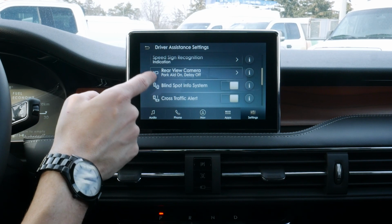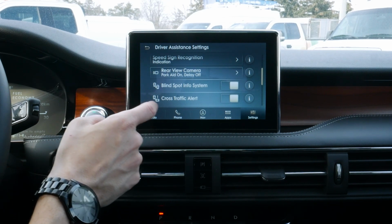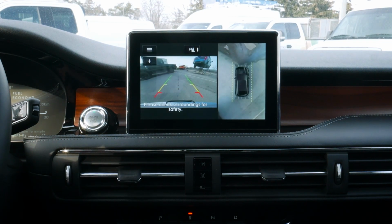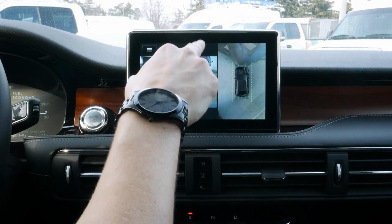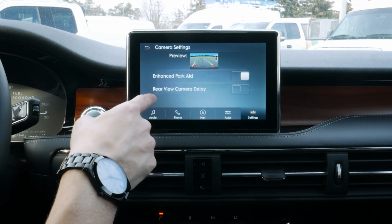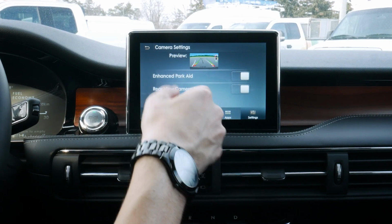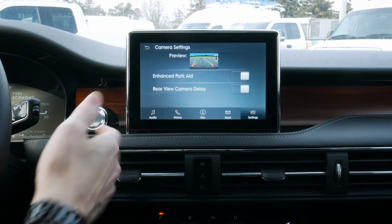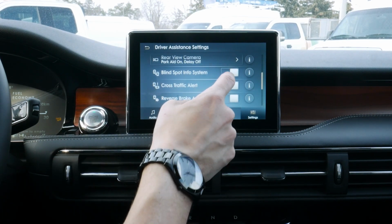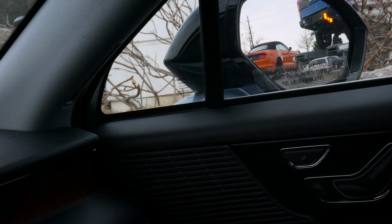We've got speed sign recognition, our rear view camera, a few options. So we've got our parking aid, which as we shift into reverse, as we start to get closer to an obstacle, it's going to let us know, and we can also, if we want to, get rid of that enhanced aid, and we can also have the rear camera delay. So if we've got our rear camera on, drive forward, it's going to keep the camera on for a few seconds longer.